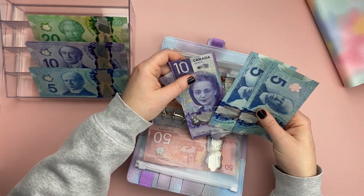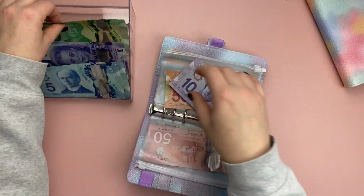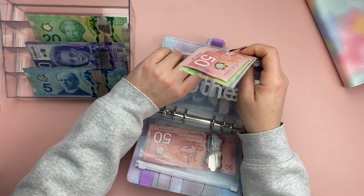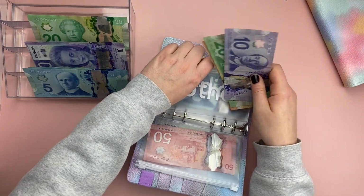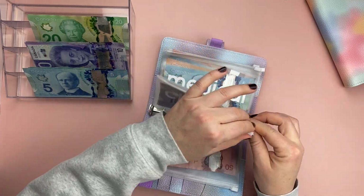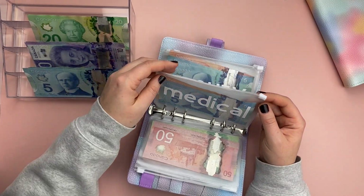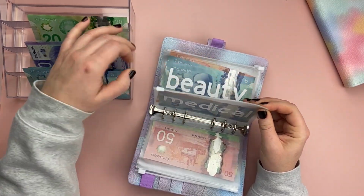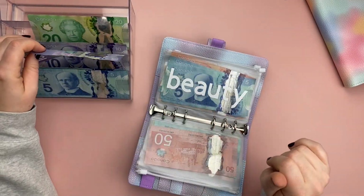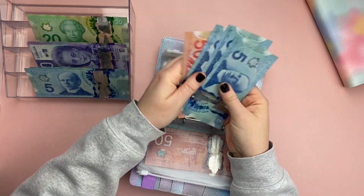And you know what? I'm going to trade these in. Whenever I can, I like to do a bill exchange so I don't have a whole bunch of lowered bills in here. Medical, I'm not adding to, and as you can see, I have money in there. I think it's $60. Beauty will be getting, actually, I'm not cash stuffing beauty, my bad. We are at 65.